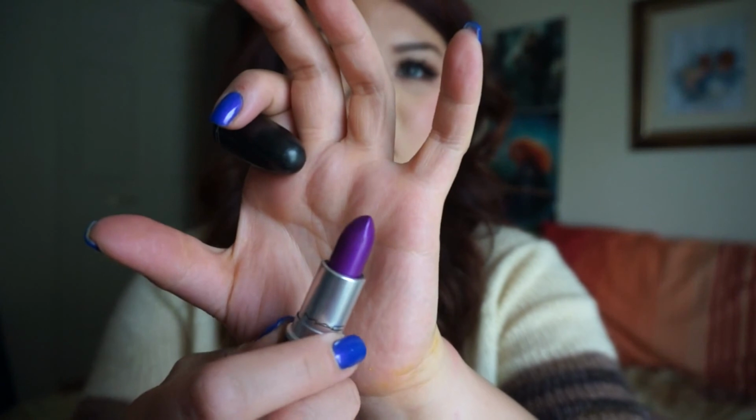I bought it because one of the girls at MAC, a long time ago, had the palest skin, blue eyes, and black hair. She was wearing this with just mascara on, and I'm like, oh my god, that looks so good. And this is one of my back to MAC colors.